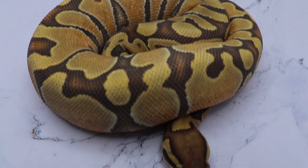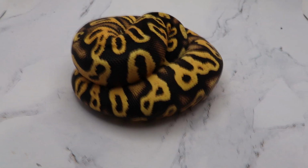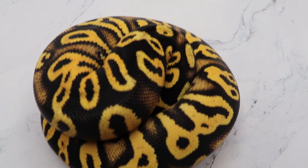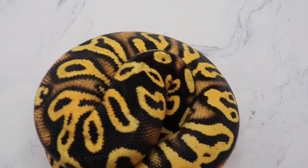We don't really do much with Hypo, but because of this girl, we're going to start doing a few more things. Next, right here, we have, she is a pastel, and either she is a yellow belly or a gravel. Based on her colors and patterns, we're pretty positive that she's a gravel, but until we actually breed her, you can't really tell for sure.